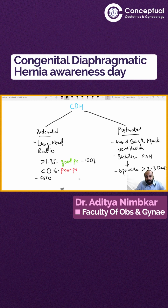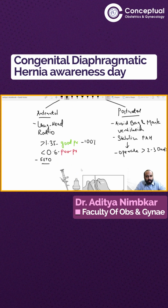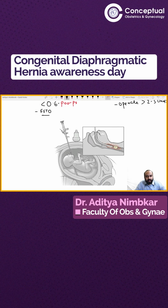Also, what can be done antenatally is a fetal therapy procedure that we call FETO. FETO is fetal endoscopic tracheal occlusion. In this, we use a fetoscope, which is something like what we use for laparoscopy in adults. We insert a fetoscope which is almost 3 mm in size. 3 mm is very tiny. We insert it inside the uterus just like we insert a needle for amniocentesis. In that, we take a balloon. That balloon is inserted inside the trachea.